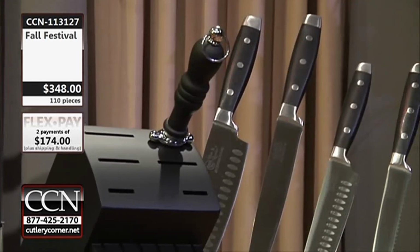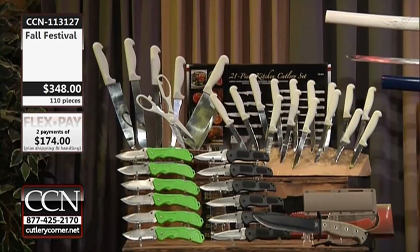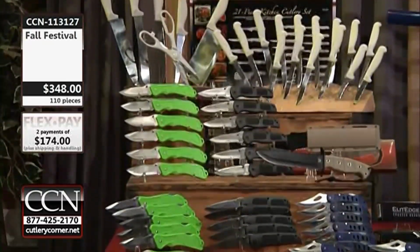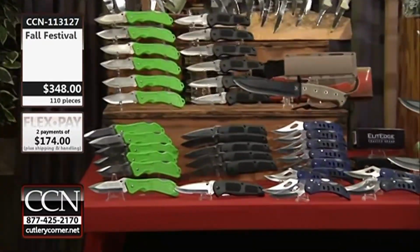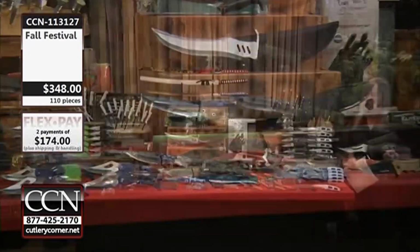So item number 113127. Flex it out if you want to. That's just 2 payments of $174. This is going to come to you in a big box. It's going to be a big box. It's going to be a heavy box.